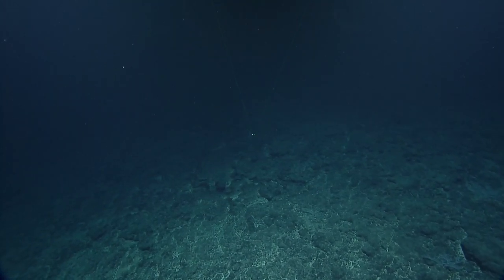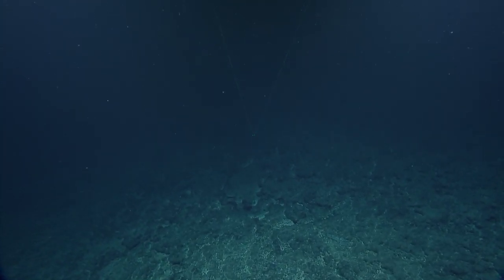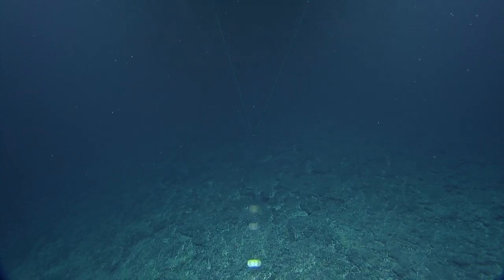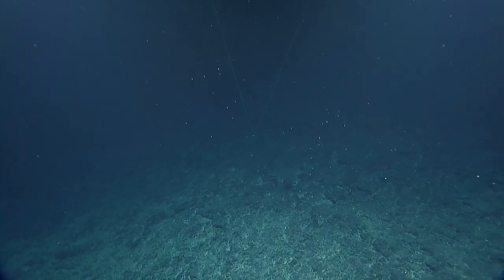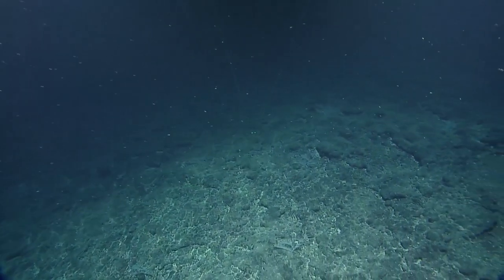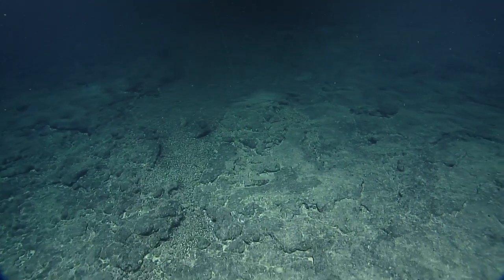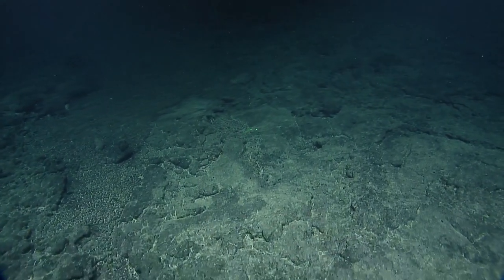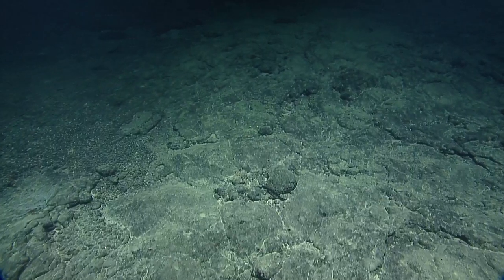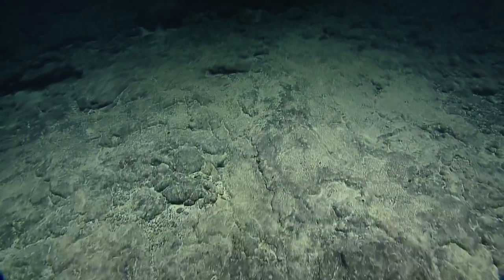Looks like Herc's coming in for a close-up with Argus. I hope not. Oh, gee. Swim away. Yeah. And that was the magic of a Zoom. I'm back on full wide. Mm-hmm.